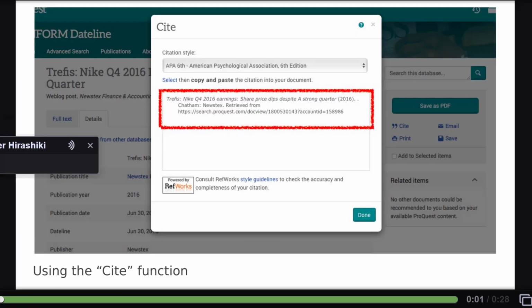The Cite function tab allows you to choose APA 6th edition to format your citation for the article you choose. One very important thing to remember is to always double check your citations. This is because in many cases there may be things that are missing or not formatted correctly according to APA. In this example, you will notice that this is not proper APA formatting, so it is important to always double check your citations.